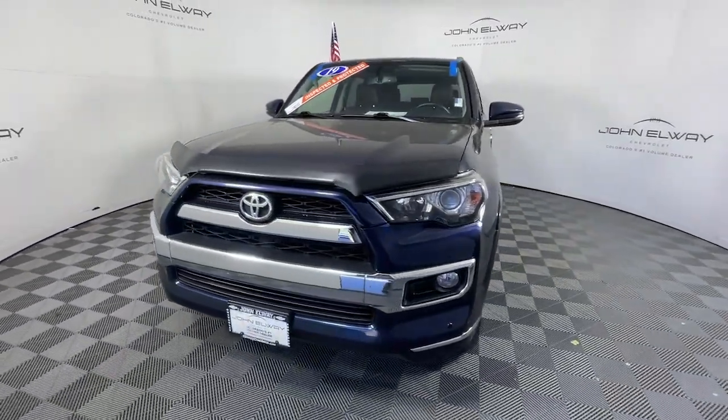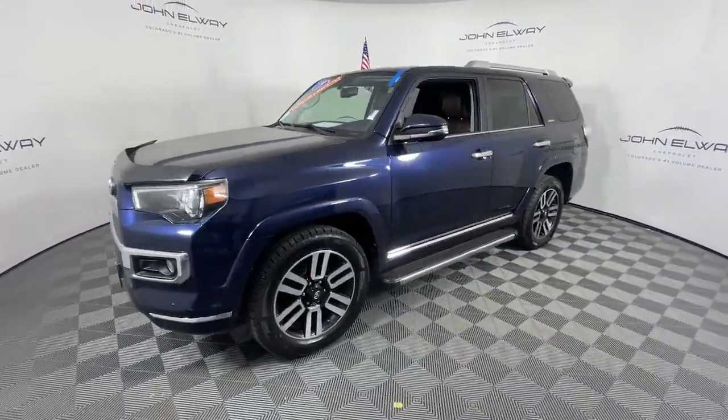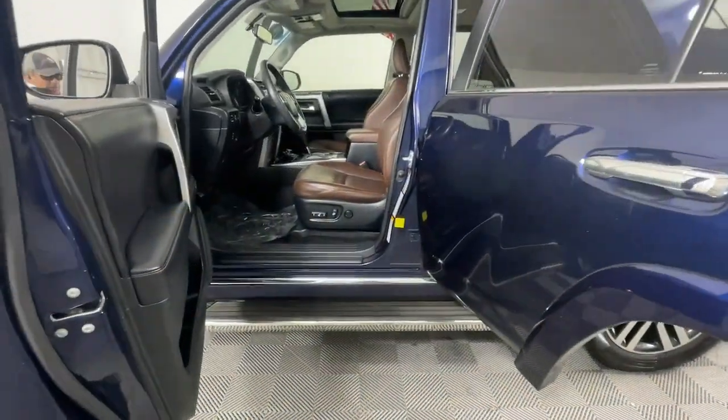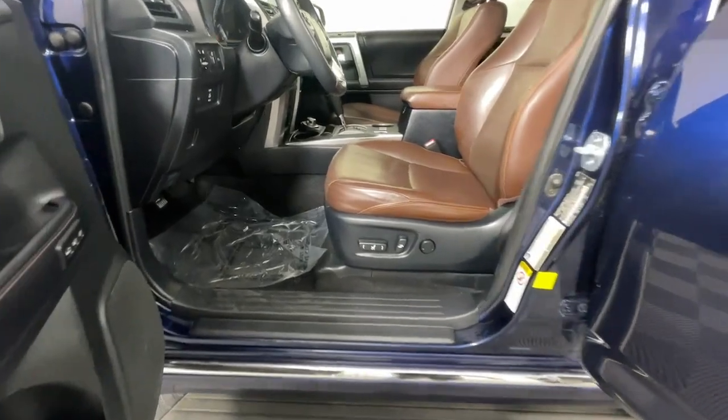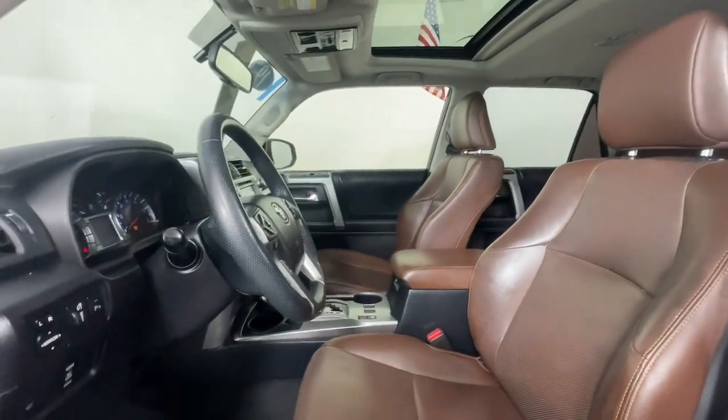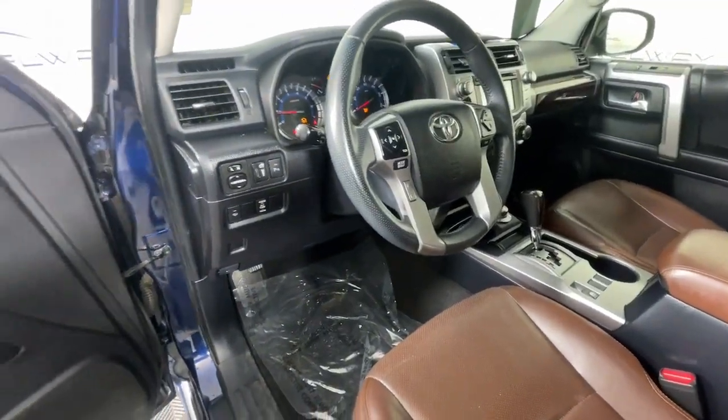These are just some of the great options this vehicle comes with: heated and/or cooled front seats, keyless entry, navigation system, moonroof, satellite radio, power passenger seat, heated mirrors, fog lamps, backup camera, power driver seat.